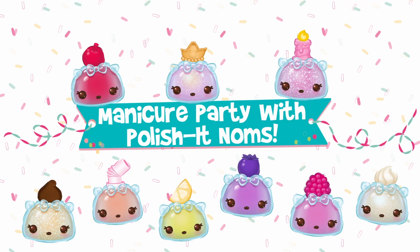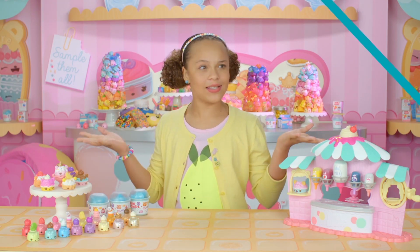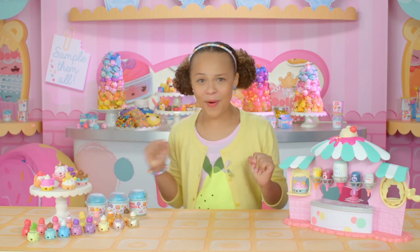Hi everyone, it's Tahani, and today I'm super excited because we're having a manicure party with Num Noms nail polish. Have you ever seen cuter nail polish in your life? There are so many, and they're all scented. I can't wait, I'm opening one.